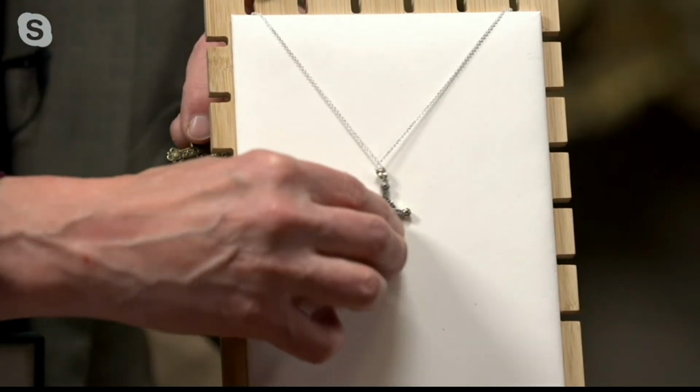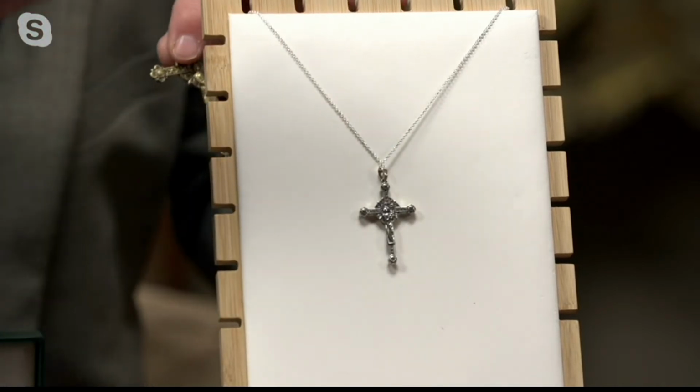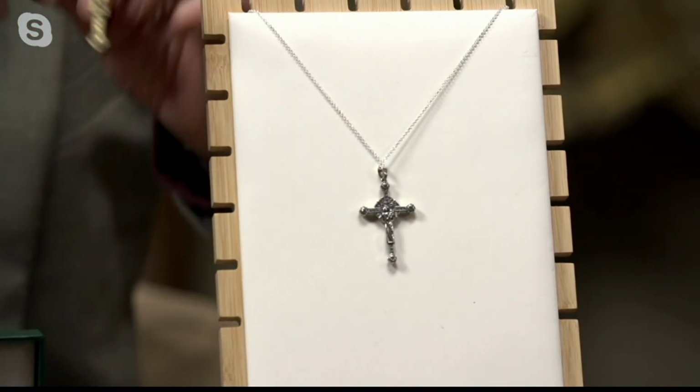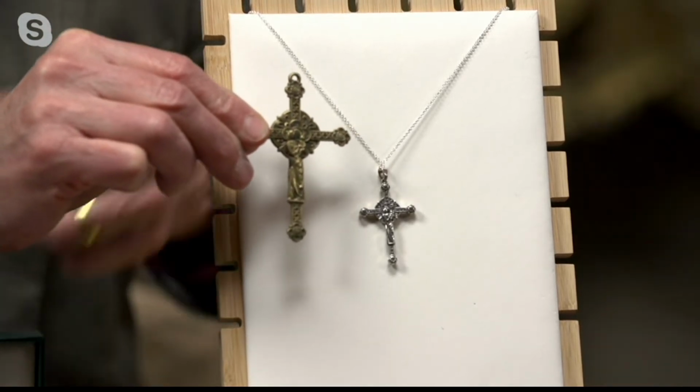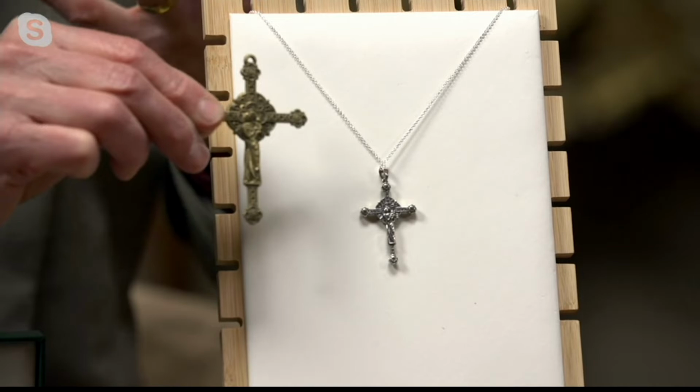I'm immensely proud of this. I'm just so proud that generations of strong women in my family, from Molly Crook to my mother Barbara, have treasured this cross, and I've been able to reimagine it and re-inspire it to bring to you. And it's just something lovely, and I'm really proud of it.